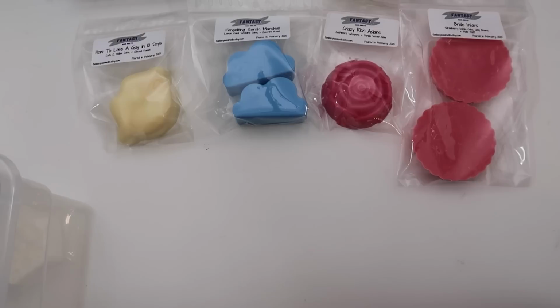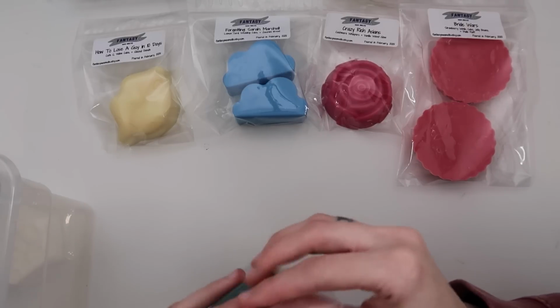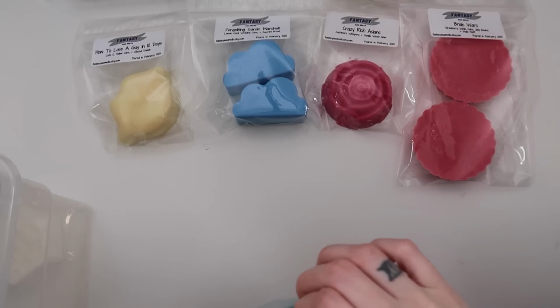Oh my gosh. And then blended with the Salty Sea Air, this literally smells like something if I were going to a beach house or staying on the beach for a week, I would bring this with me and melt this because this is so good.